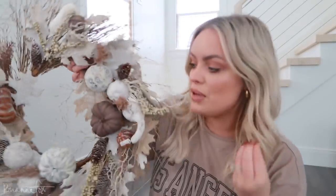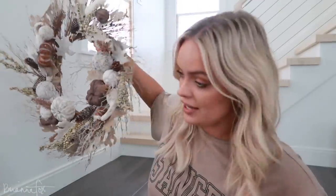I've been tempted to get this garland that I found at Pottery Barn. It looks just like this, and I thought it looked so good under my TV, but it might be a little bit much because I like very simple, modern, minimal decor. But if that's your vibe and you like this, you totally like that garland.